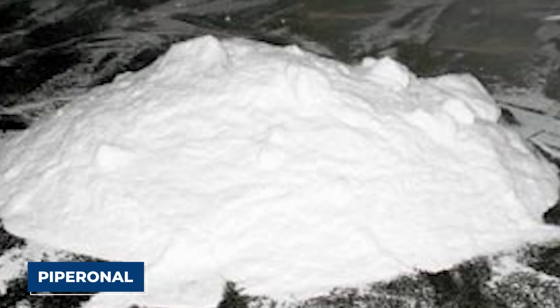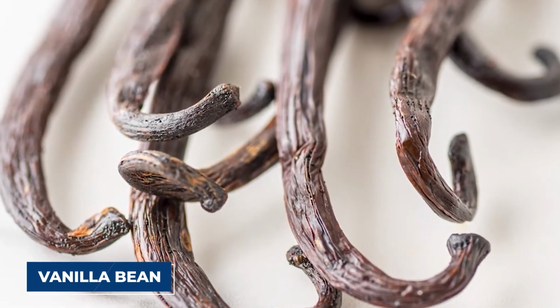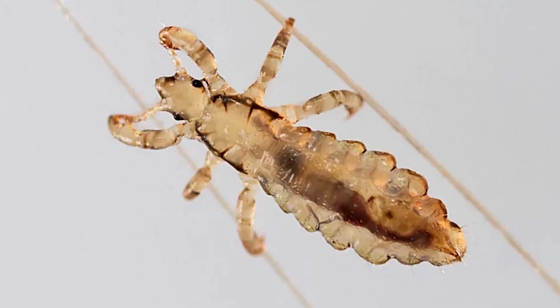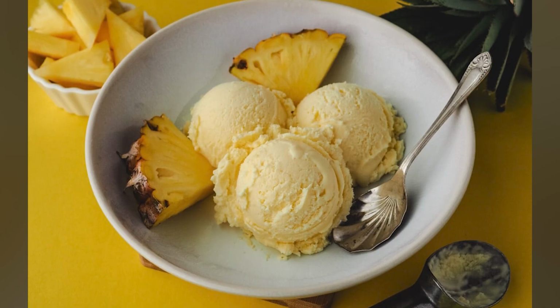Then there's piperonal, a cheap replacement for vanilla. While it comes from the vanilla bean, it can irritate your skin and is even used to kill lice. We also have ethyl acetate, which gives a pineapple flavor, but is also used in making ink and coatings. Breathing in too much of this stuff can harm our liver, lungs, and heart.